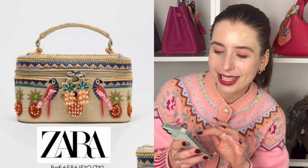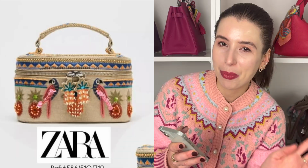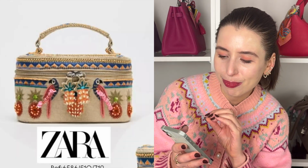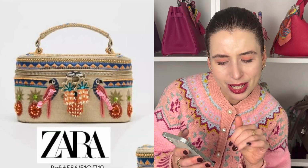And to be honest, the Zara version is probably the most hilarious and tacky in the best way. They have pineapples, although maybe they're strawberries, with parakeets, and the top handle is more like braided. Honestly, right, why not, you guys? Seriously, this is actually pretty cute.